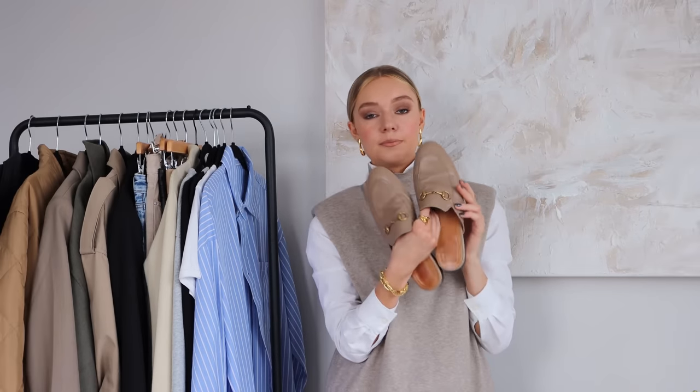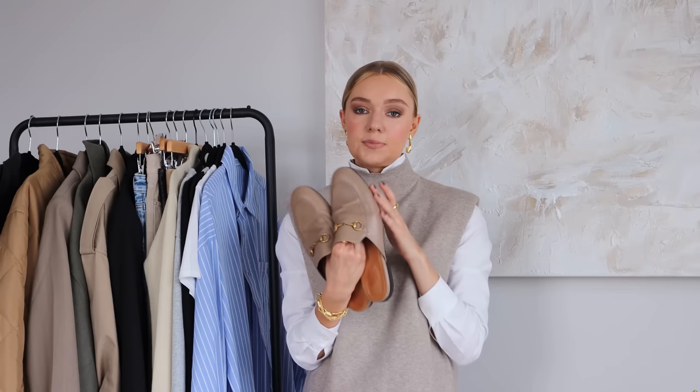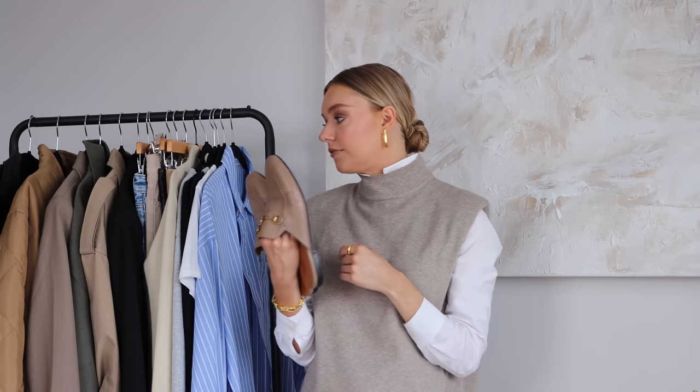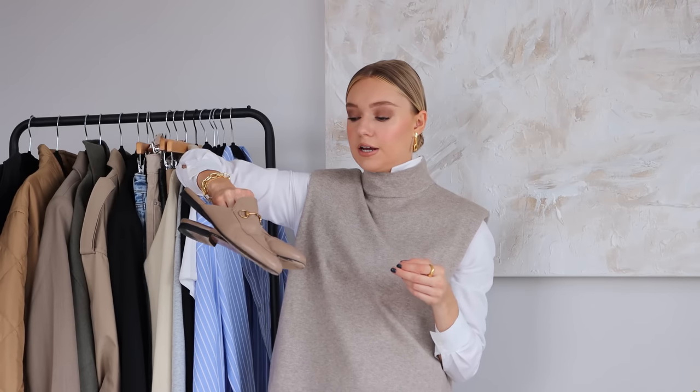And then finally, my last pair of shoes are the Gucci backless loafers. Again, not necessarily saying go out and buy these, but I think a light coloured loafer like this really works well with all these pieces. Probably black loafers work too, but I find that these go with so much in spring. These are like the taupey coloured version, and yeah, they're so useful, comfortable, and go with everything.